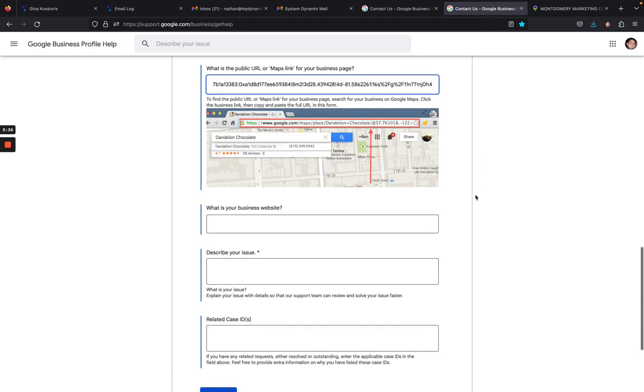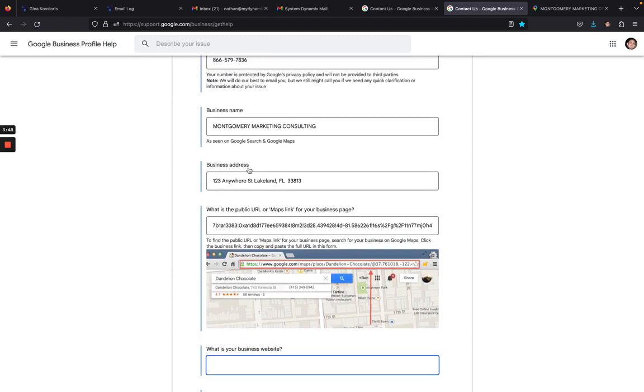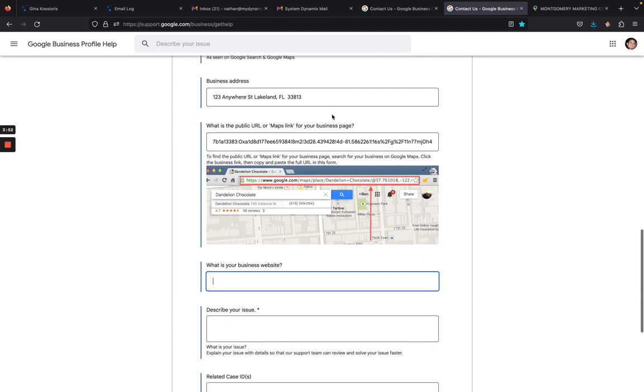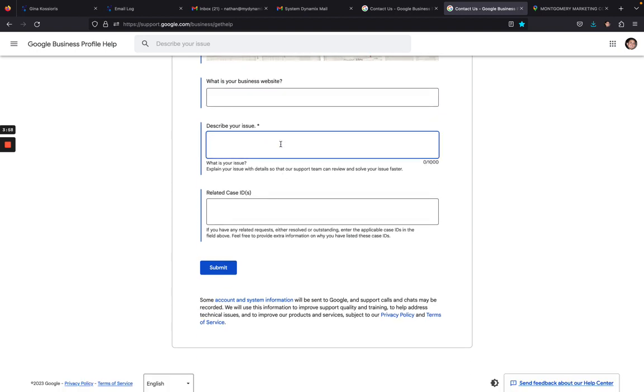Okay. What is your business website? So if you have a website, you're going to put the website here. It's not required. There's no asterisk. Same thing right here. There's no asterisk right there. There's no asterisk right there. But I would still fill in that as much as possible. So I'm just going to skip back to that.